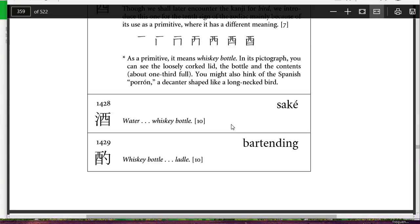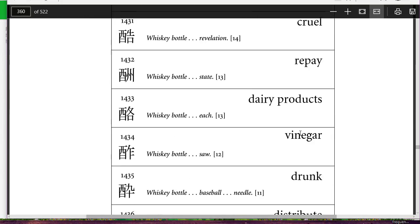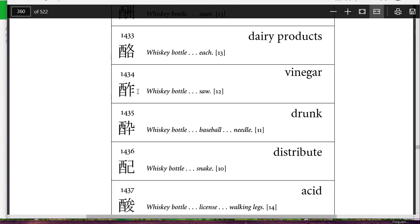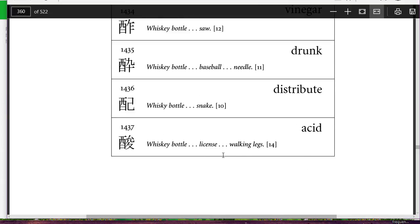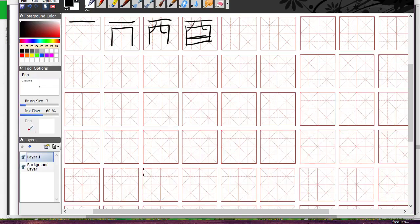Okay, let's keep going. So we got sake, bartending, fermentation, cruel, dairy products. So here we have vinegar, drunk. So that's a different vinegar. I know, but we're worried about Heisig. So drunk, distribute. Now we have whiskey bottle, license. Okay, we're going to cover license. We're going to do walking legs or walking things. So this is what's happening.